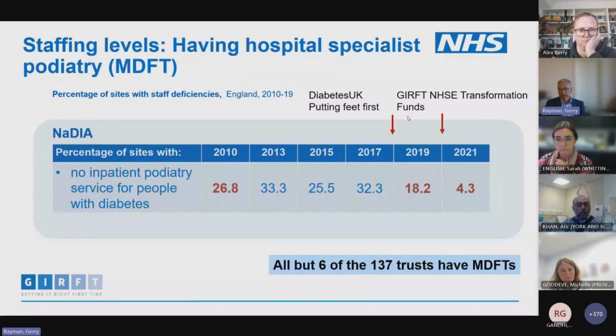But since we've had GIRFT and the transformation funds from NHSE, you can see that all but 6 trusts have multidisciplinary foot teams. Having said that, we know that a lot of this happened from transformation funding, and in some ICBs that funding has not continued, so this may change. But part of our role as GIRFT is actually to influence the ICBs to make sure that once the transformation funding has ended, these services continue to be in place.